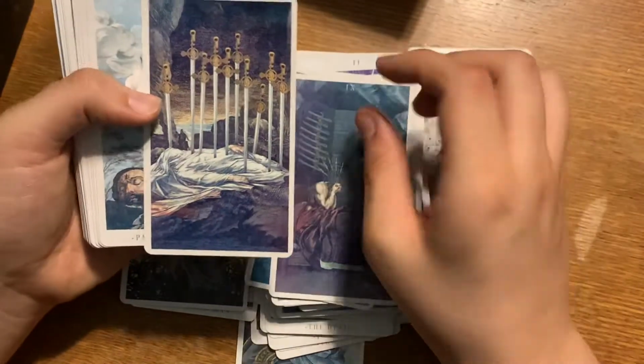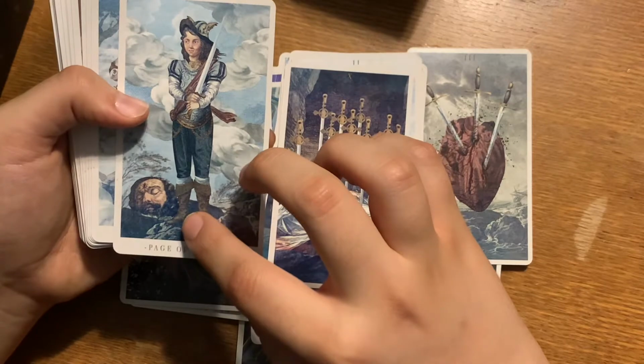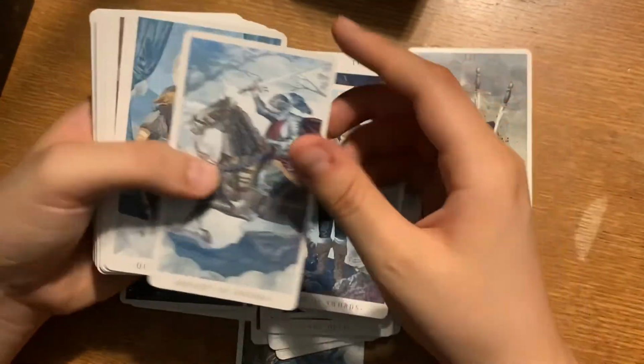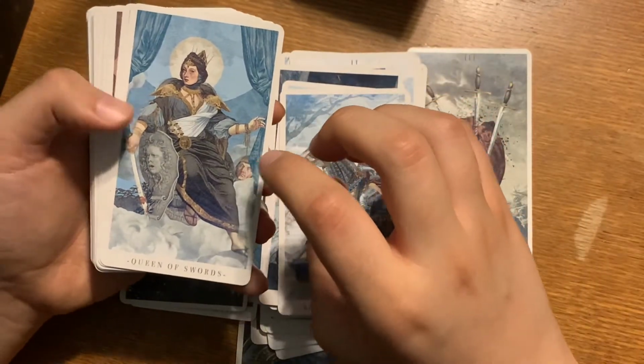But then we have the Four of Swords, Five of Swords, Six of Swords, Seven of Swords, Eight of Swords, Nine of Swords, Ten of Swords, Page of Swords. Head. This page decapitated that person. It's interesting. Knight of Swords, Queen of Swords. And then we have, again, decapitation and Medusa's head.